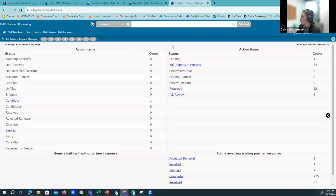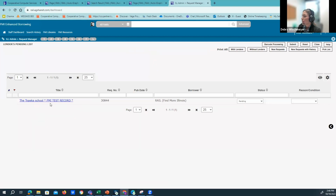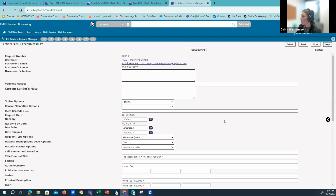When a request is routed to your library, it will show up in your library's list of pending requests. So I'm going to open up my pending requests, and here I'm going to see that request for The Topeka School. Again, I have this item in hand because staff pulled it as part of pick list processing. I'm going to open up that request, and I'm going to mark this request as shipped.